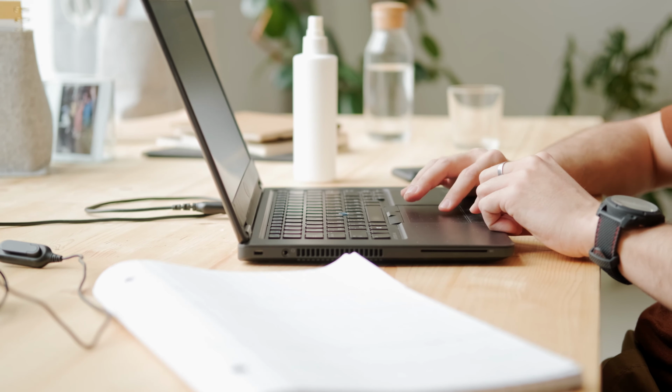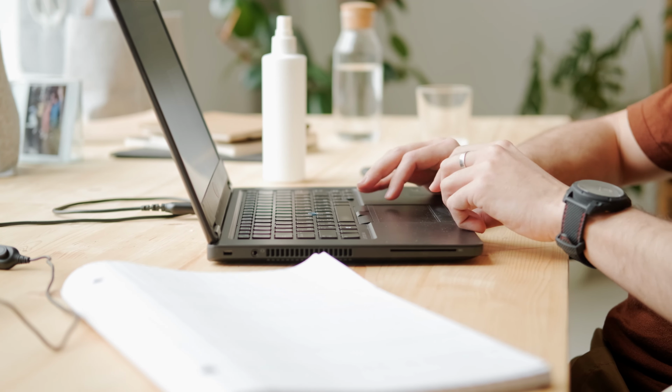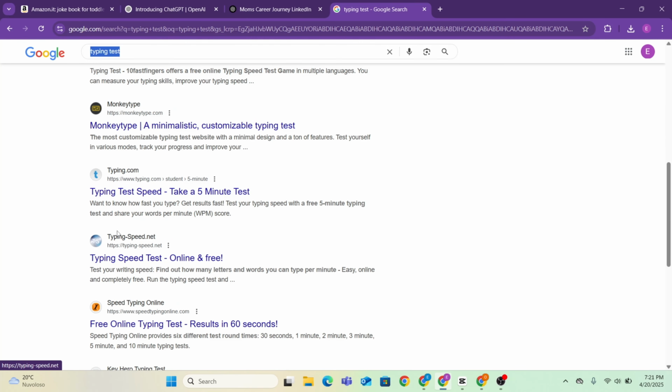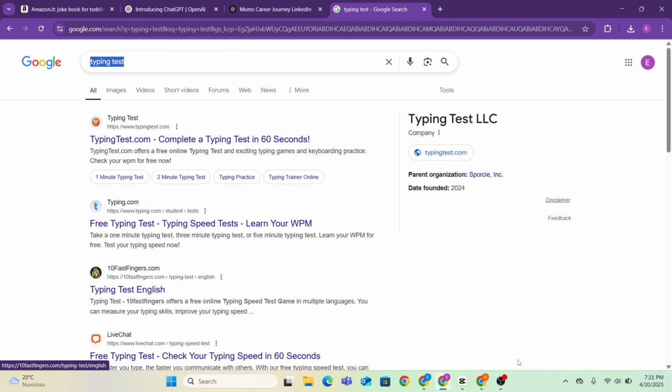And the best part is you don't really need tons of experience or a degree to be able to do this job. All you need is to be accurate and have speed when it comes to typing. So to know your accuracy and your speed, you just have to go to Google and search for typing tests, and you're going to see a lot of them. There are some websites like typingclub.com where you can practice typing and be able to do this job well.